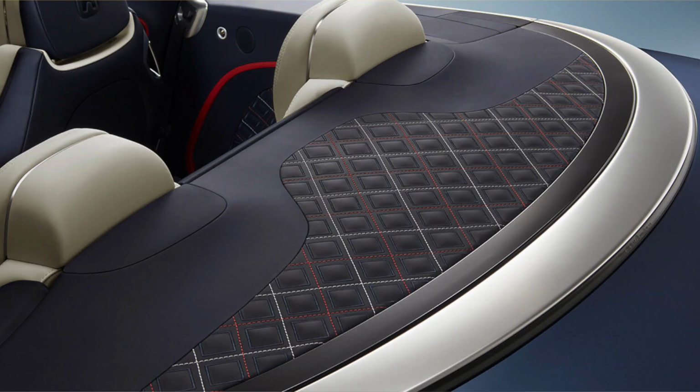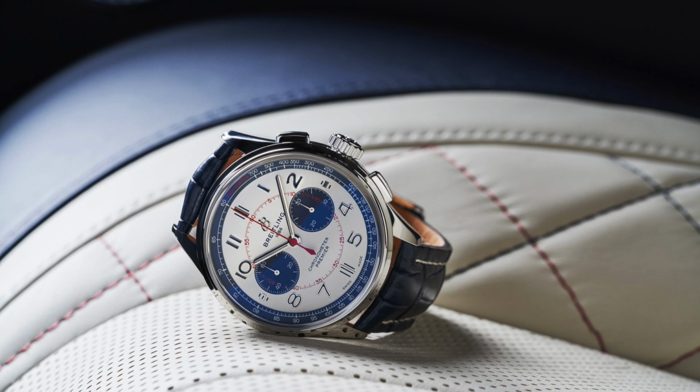And this watch from Breitling has replicated many of those accents on the car. It's really in a way a nod to that car itself also. So let's take a look at some of the features on this watch. We're going to start with the clasp.